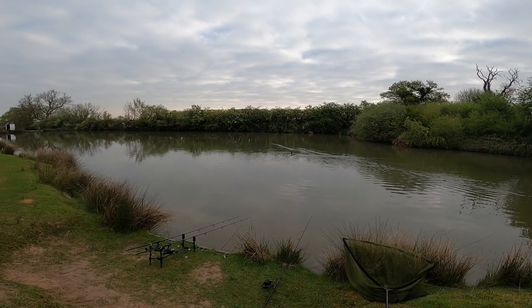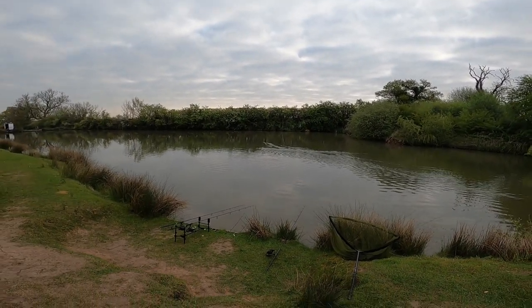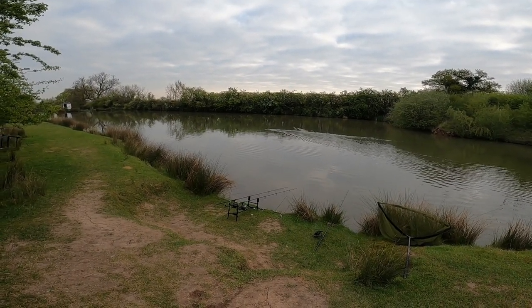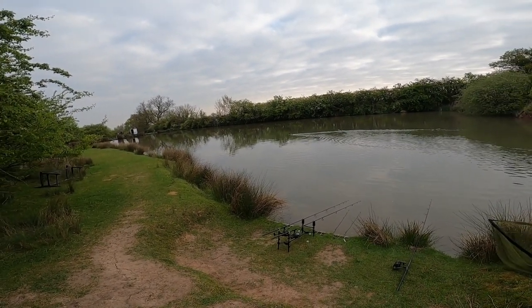Carp are jumping up over the back rod. I think they're just swimming up and down the edge, and I think they're just catching the line all night. Beep, beep, beep. You'd go up to the bobbin and you'd see slowly it's going up, going back down.